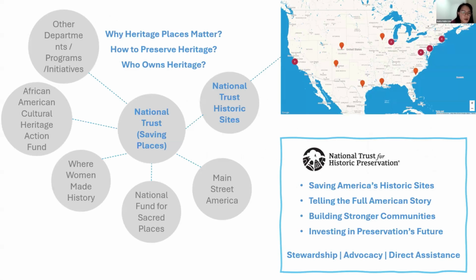The National Trust for Historic Preservation is a nonprofit organization with an aim to save America's historic sites, tell the full American story, build stronger communities, and invest in preservation's future. They do it through historic site stewardship, advocacy, and direct assistance. For this purpose, the Trust has many departments and programs that are focused on building communities around historical sites and how these multiple voices will contribute to a more inclusive history.